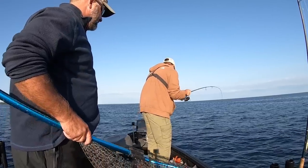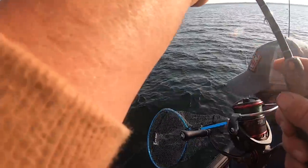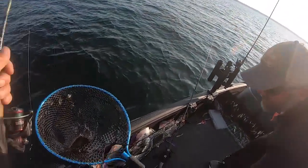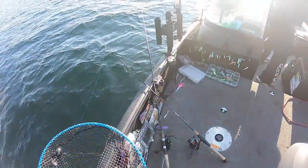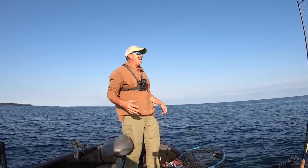Here he comes. Walleye. No, just kidding. Big smallmouth. Ready? Yes. Keep him in the water. That's a tank. Good job. Thank you. Dude, for a second, I thought he was a walleye. Did you hear me? I was like, walleye. And then I was like, wait. And then he got real big and fat.